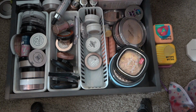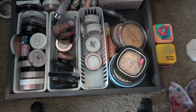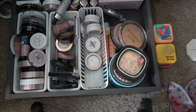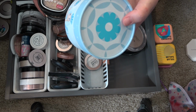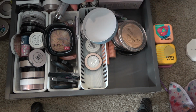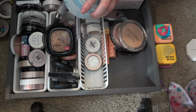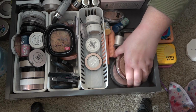I'm keeping my MAC Double Gleam. It's beautiful. My Urban Decay Stoned Vibes highlight. I am keeping the Queen Frostine. It's supposed to be like a body powder, but honestly, I would totally use this as a face highlight. Yeah, I'm keeping that. Even though it's bulky as heck, it's not going anywhere.